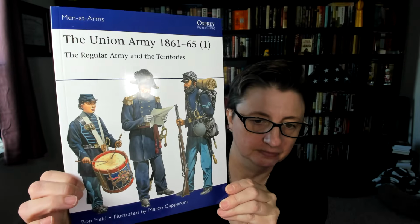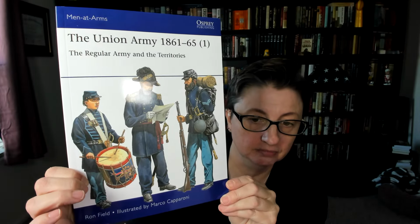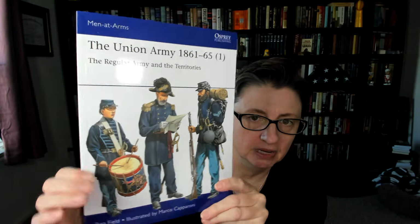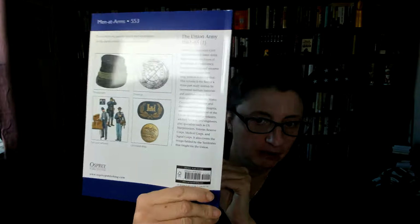This is the Union Army, 1861 to 65, Part 1, The Regular Army and the Territories, by Ron Field. And Marco Caparoni is the illustrator. As you can see, very slim.